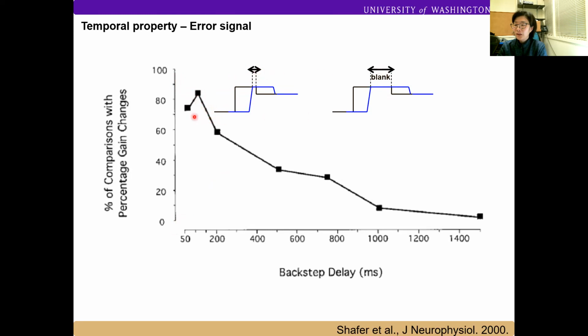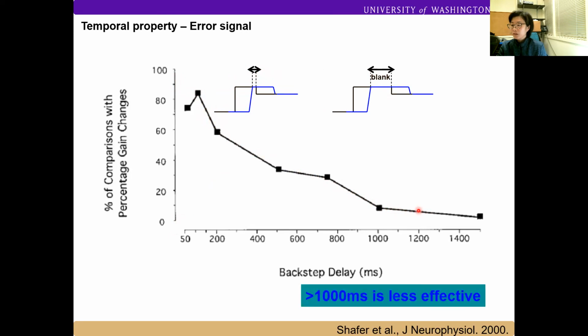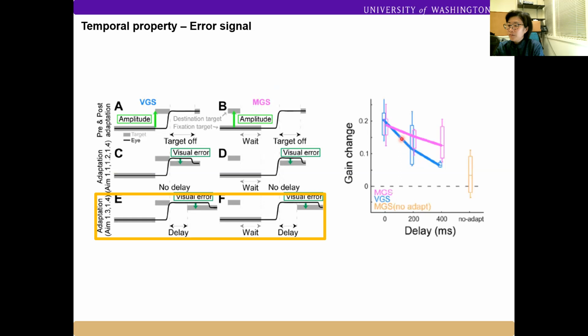And then as the blank duration increases, that means the error is delayed, the amount of adaptation decreases. So it doesn't really induce adaptation. And this is our data. Consistent with the previous study, the 0 millisecond delay is the best adaptation for visually guided saccade, blue, and 200 millisecond delay made the adaptation half, and 400 millisecond delay made it like a quarter. But memory guided saccade didn't decrease as much as visually guided saccade. So even with a 400 millisecond delay, it still induces a significant amount of adaptation.